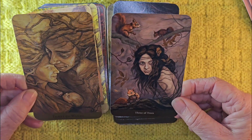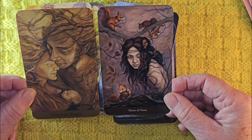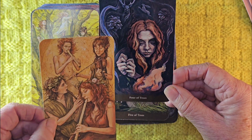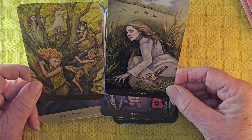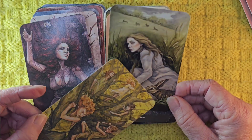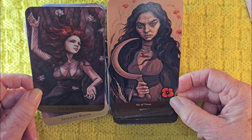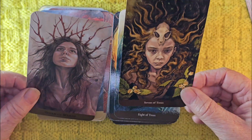I love this 3 of Wands. Nurture what you love. We've got squirrel energy on this one. The 4. Again, we've got like ancestral work going on here. The 5. Hiding. They're all hiding from, I mean, these ones are running away from something. These 2 are hiding. Wonder what's coming up behind them. Maybe that fox. The 6. Yeah, quite a different feel again. 7, which incidentally is my card of the day for today.